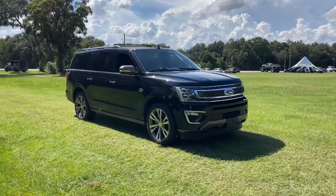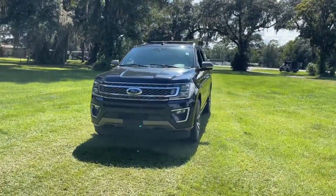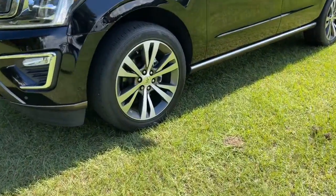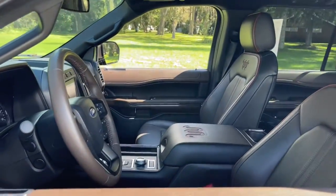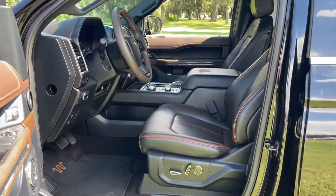Look no further than the 2021 Ford Expedition Max. This vehicle still has fewer than 25,000 miles on the clock, so it won't last long. Here's an awe-inspiring Ford Expedition Max, the premium full-size SUV with an extended wheelbase and enhanced cargo capacity. It packs a host of luxurious amenities, plus increased head and legroom, even in the third row.